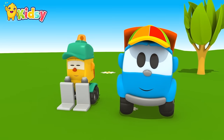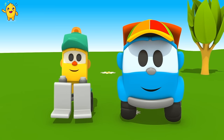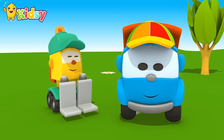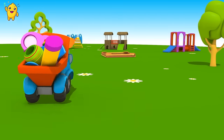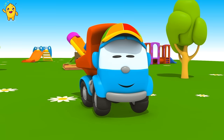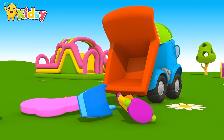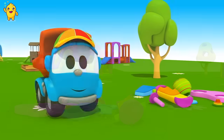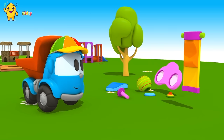Do you want to make something sweet and cold? For example, ice cream. Let's build an ice cream machine. Leo, can you bring the parts? Leo has brought the parts. Unload them. So many different parts. Let's assemble the machine.